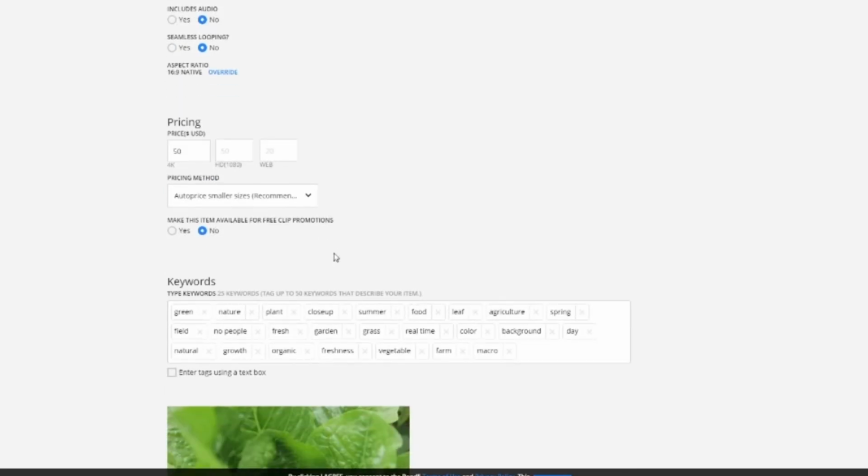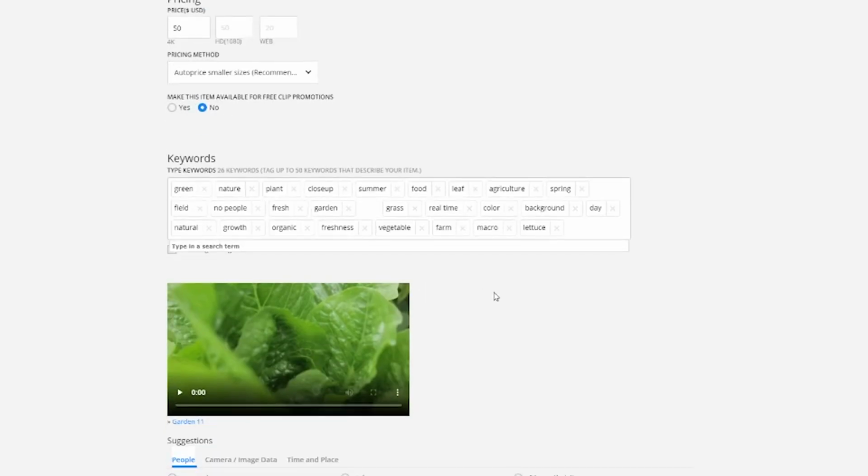Pricing, $50 for the 4K version, which they will minus 4%. Downloading in HD is also $50. That's cool. And then $20 for web, which I assume is like 720p or something like that. Make this item available for free. Promotions? No. Great. They do automatically generate keywords.